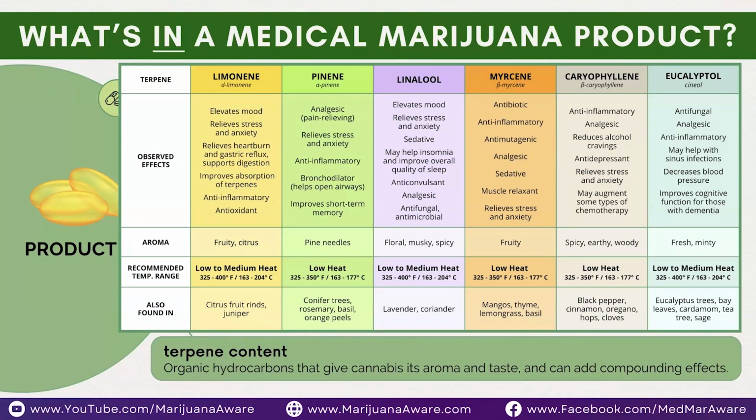Now, there are about 120 different terpenes out there. We picked the top 6 because this is kind of the all-star list. It really is. These are the ones that you're going to see most often when you're looking at a certificate of analysis. And as we go through the different terpenes, you can see that they all provide different benefits.